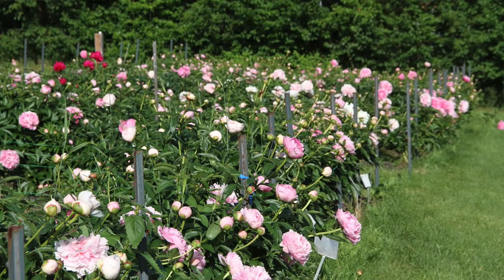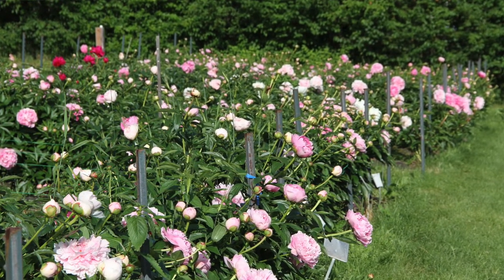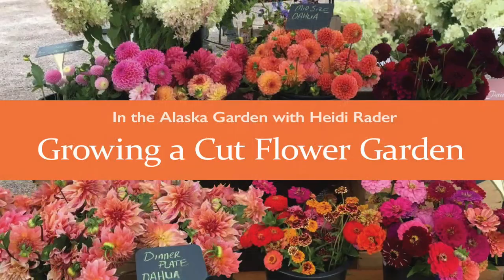A slew of research and attention has been given to peonies in recent years, but research on growing other cut flowers in Fairbanks and Alaska has been limited in the last decade. To get an idea of which cut flowers are growing well in Fairbanks in recent years, I asked a few farmers about their go-to cut flowers for creating unique, locally grown bouquets.